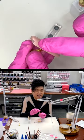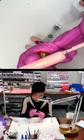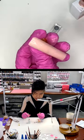When I put it in, I actually bumped onto the other nails. Tragedy. Whenever this happens to you, fill in a little bit here and then cure.